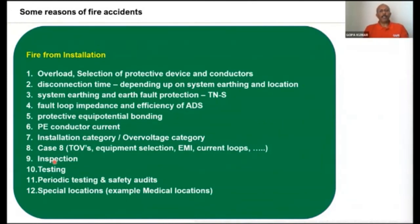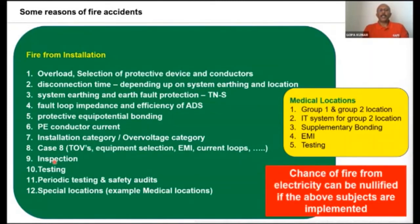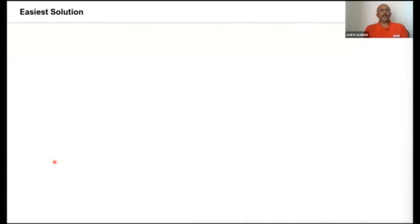If we are able to take care of all these 12 points, plus the additional points, such as in medical location, the risk assessment and all these things, we can get an electrical installation where the chance of fire from electricity can be almost nullified. The chance of fire is nullified in the sense that there is no chance of fire. In case of any problem, your MCB trips. And in case of group 1 and group 2 medical locations, IT system, the MCB need not trip. You have a medical insulation monitor. So without MCB tripping, you achieve safety. All these things are included in the rules and regulations.